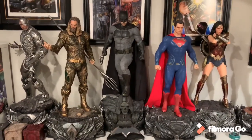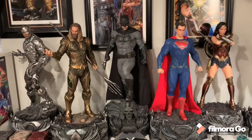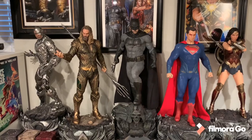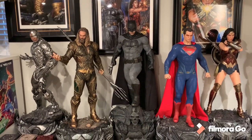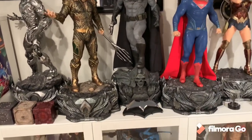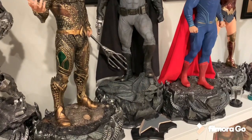Number 6 on my list is another Justice League statue. For me, this is the best Justice League statue in this line, and it's the Batman. I think Batman is the best. I think his base is the best, you know, especially how it ties into him having that massive, cool-looking skull like he's on top of a roof at the very beginning.